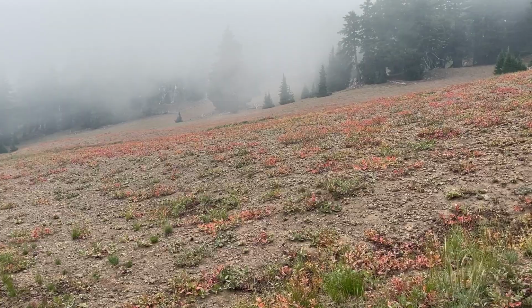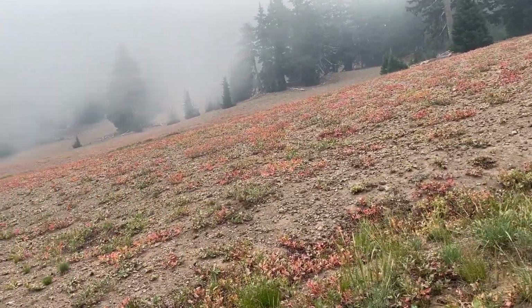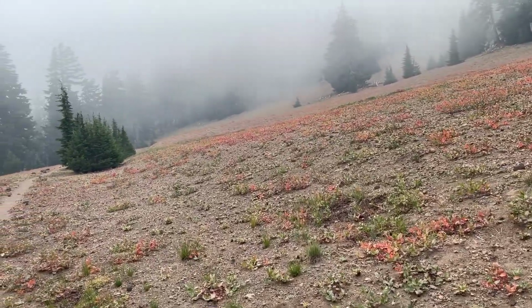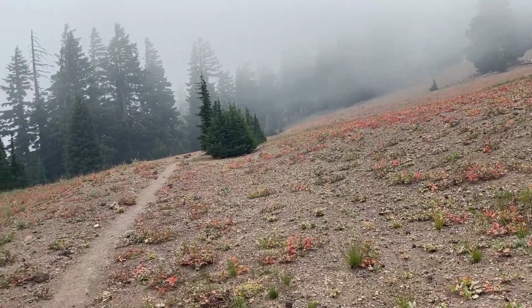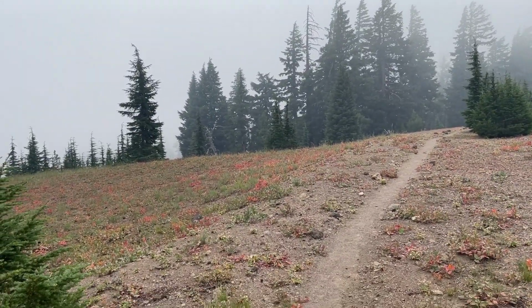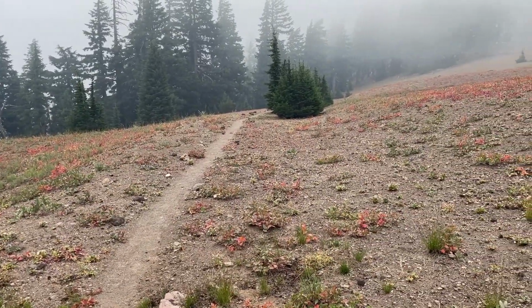Sort of stopped here to just look at the scenery. It's a very pretty spot with the clouds blowing over. Says we're going down, but we're really going up. But it's a nice trail. We're almost there.